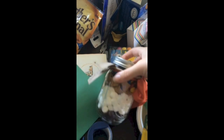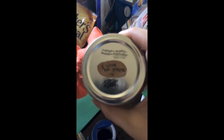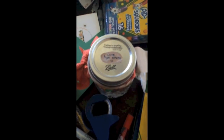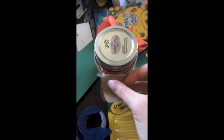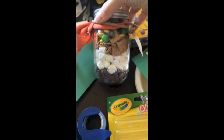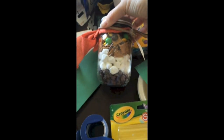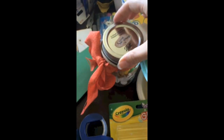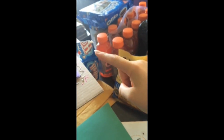Anyway, so I also made this. I got the idea from Pinterest, and I have these jars, and I bought some ribbon, and it says I love you some more. Can you see it? There it is. And I made a little love note. Homemade s'mores trail mix for my love. Then I put M&M's. What kind of cereal is that? Golden Grahams, and marshmallows and chocolate chips on the bottom. It's like a trail mix with a theme because he loves s'mores anything. And he loves caramels. All of his favorite snacks, Oreos, Ho Hos.